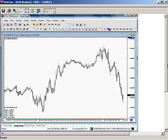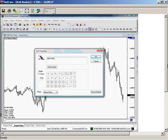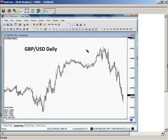Okay, here's pound dollar 15 minute. We're not going to start on the 15 minute. We're going to start on the daily. Let me know if you can see my chart. It's just taking a moment to load. It's taking a while to load.